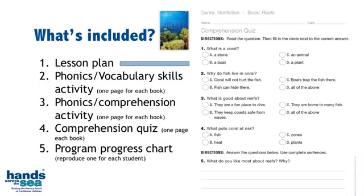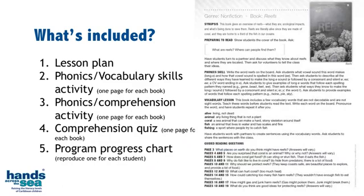You may have noticed that the lesson plan is not the only corresponding activity that goes along with each book from the box set. There are 4 reproducible worksheets in the teacher's manual after the lesson plan that can also be used to reinforce phonics and vocabulary skills, phonics and comprehension, and also a comprehension quiz for each of these books.